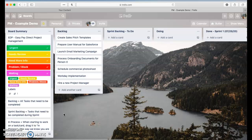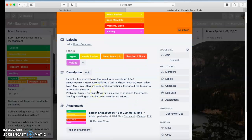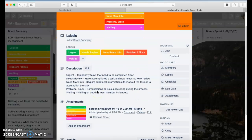The first one is a board summary, which is basically just a guideline for the whole board. For example, we have defined all the colored labels here. So now we know if we have a task and a card, we would add a green label if it's something that's urgent and it's a top priority. We need to get that task completed as soon as possible.